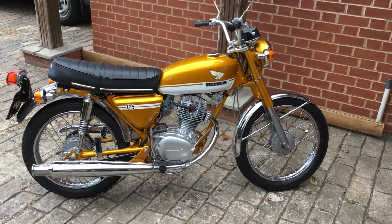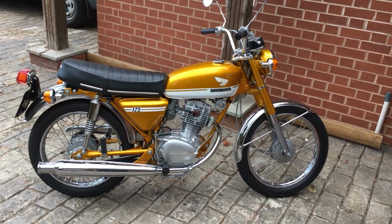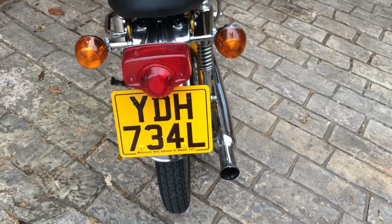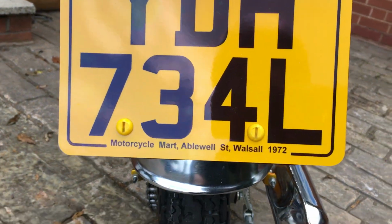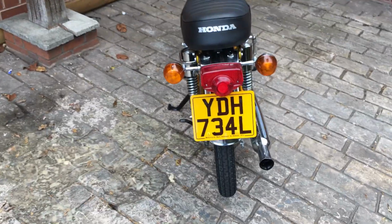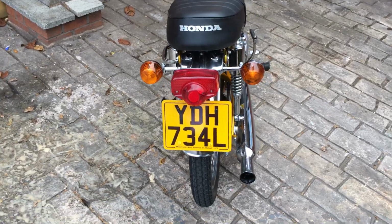Go, CB125S, 1972. Just have a little walk around. This bike came from the Motorcycle Mart, Ablewell Street, Walsall, registered November 1972.